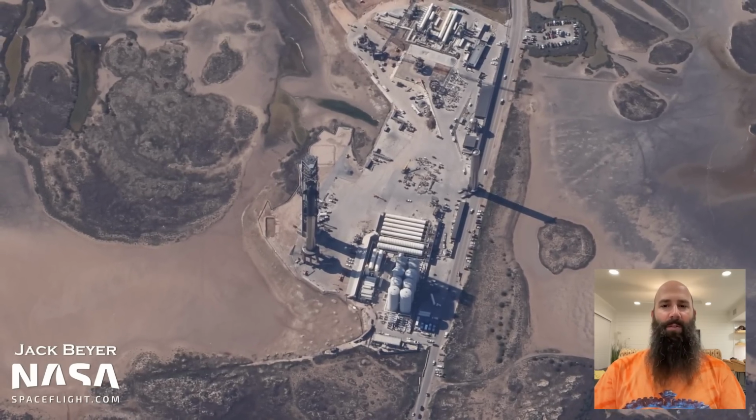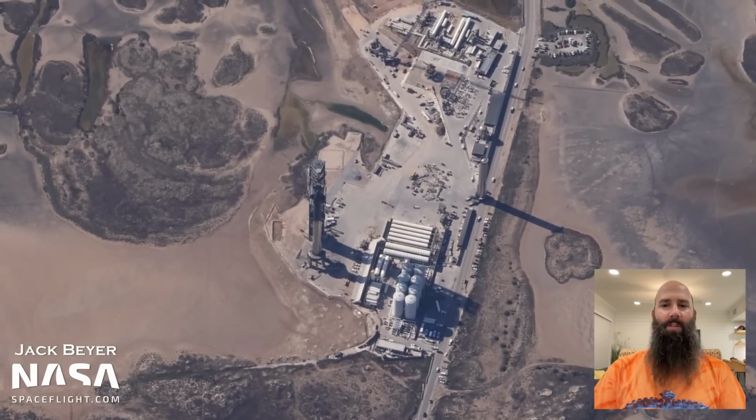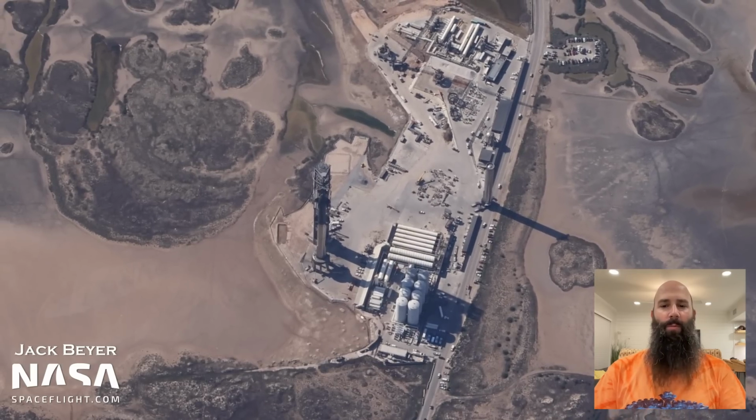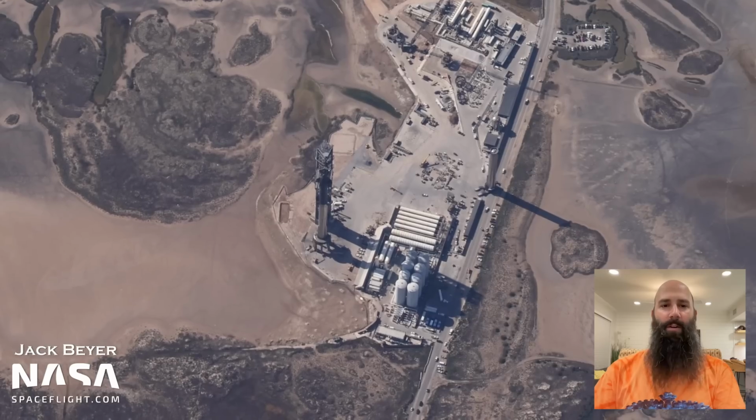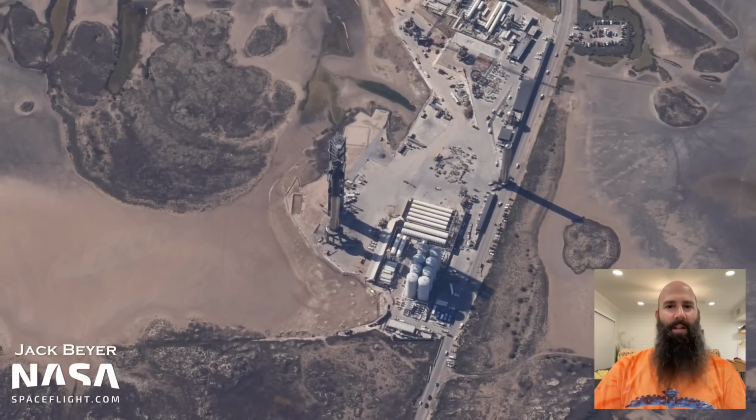Once these two milestones are complete and the FAA issues SpaceX a launch license, we will finally get to see Starship's orbital flight test. The list of milestones continues to shrink, and it's exciting that we're at this point in the flow. That's not all that's going on though.